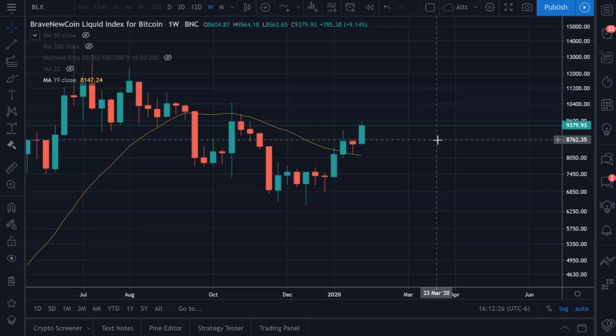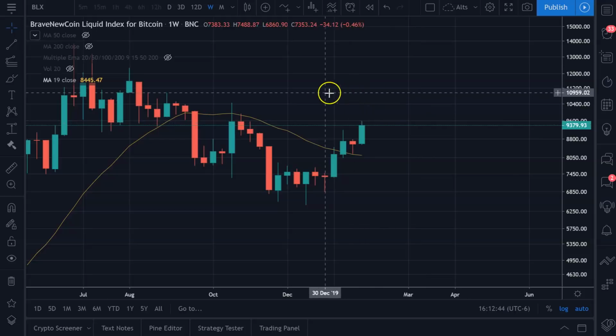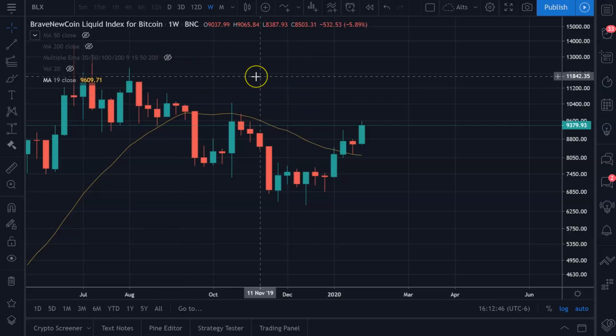But he reads a lot of books on trading, and one of the books he read was about something called the magic line. This magic line is basically a moving average that every market has, and every market's a little bit different. You've got to find the moving average that works best for the market. So this is a 19-week moving average, and you guys have heard me talk about this in past videos.